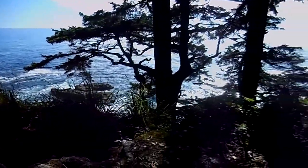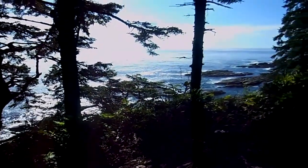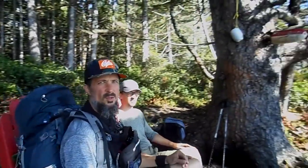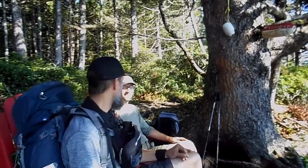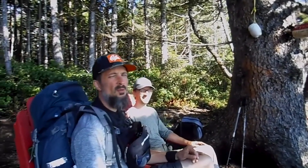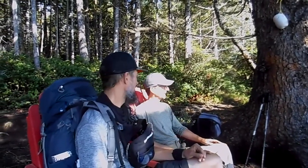One of the many lookouts. And this is where we're sitting, watching that viewpoint. These we call heavyweight backpacking chairs. Decided to break them out now.